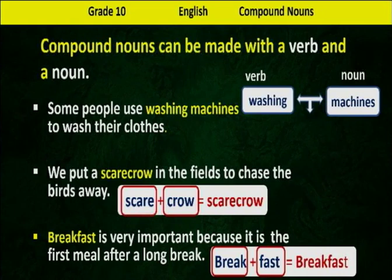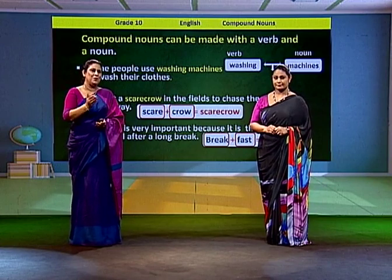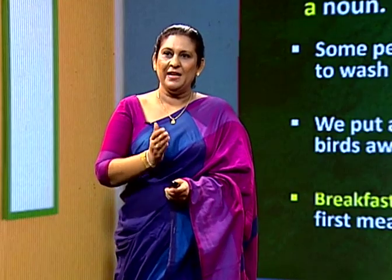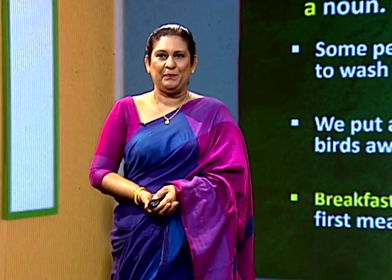The next word, breakfast. You know, breakfast is very important because it is the first meal after a long break. Now, children, how does this word form? Break, fast, right? That is how this word forms. You break the fasting. You stay without having any meal during the night, and this is the first meal. So, this is how this word formed. Break is the verb, fast is a noun, breakfast.